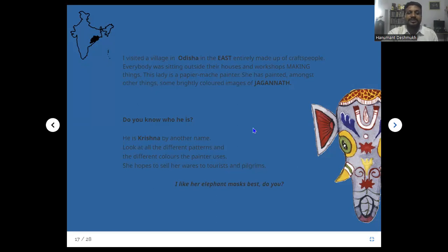He is Krishna by another name. Look at all the different patterns and the different colors the painter uses. She hopes to sell her wares to tourists and pilgrims. I like her elephant masks best. Do you?